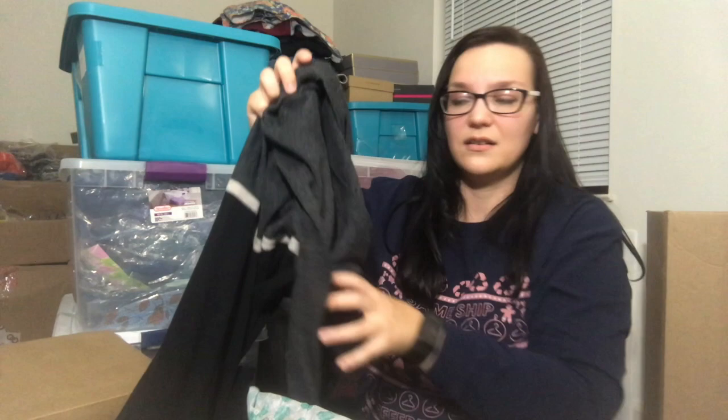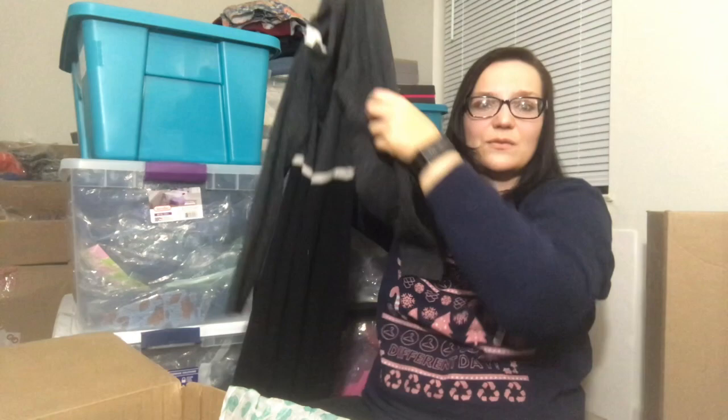It feels very soft. I don't know if it's wool. It is, and I cannot find a tag. I just find a lot of hair. So definitely have to figure out what to do with that. Boden sometimes has their tags in weird places. Anyway. It is a midi dress, long sleeve, sort of like a sweater dress.